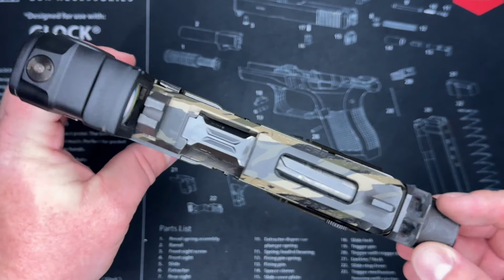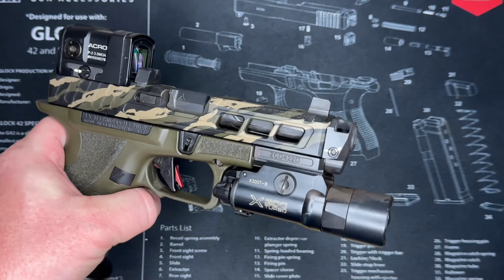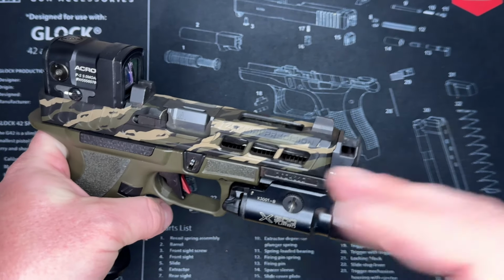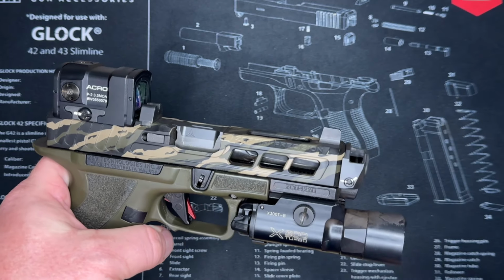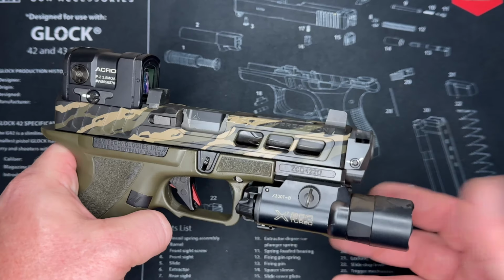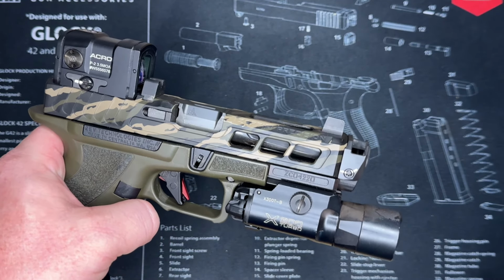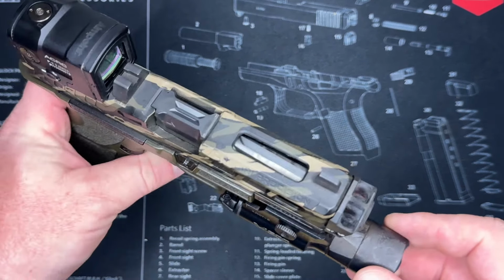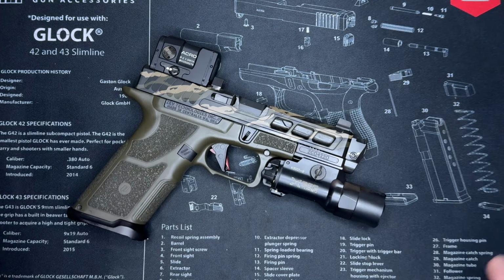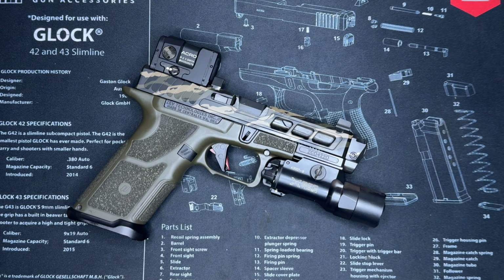This week I was going to talk about the Radian Ramjet, and whether it might be worth it to go ahead and get a significantly cheaper ported barrel and slide, because you can pick up a slide and a ported barrel for about $100 less than you can pick up this. So I will have some links to slide combos with the ported barrel from Brownells, but I will also have this out here.